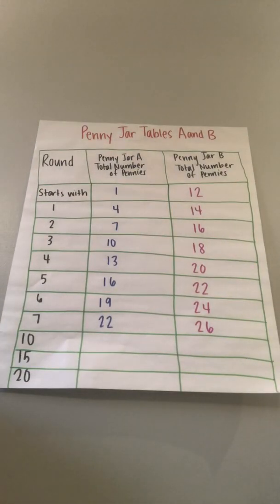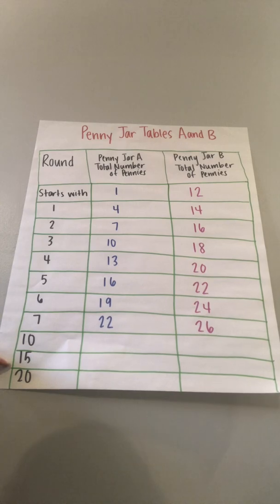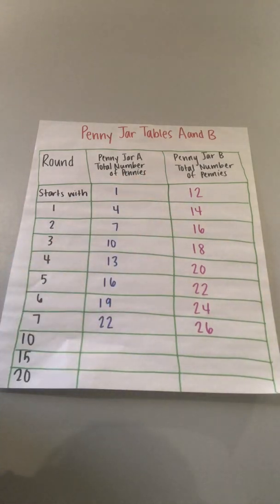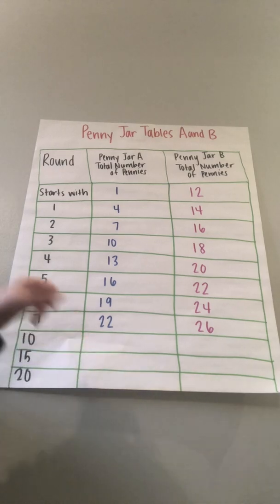They left me a table. And when I take a look at this table, I'm noticing that there are rounds, that there's information about the total number of pennies for jar A and jar B. But it seems like this mystery person left it at round 7.